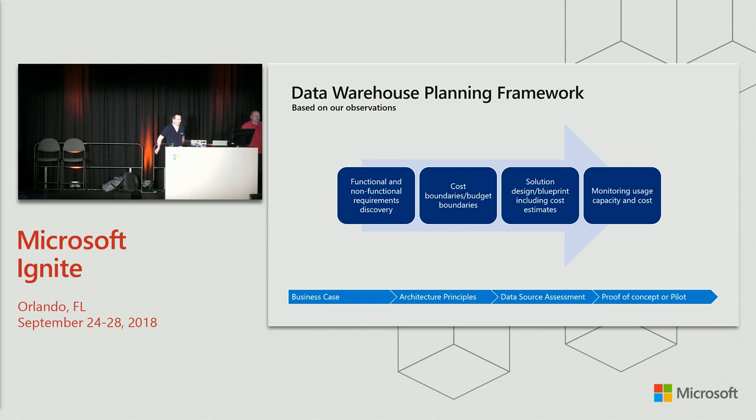Where we see customers fail is when they start from the technology side. Yes. I've been involved with a number of customers that say, oh, I want to build a modern data warehouse platform having a data lake. And my first question is, why? What are you going to solve for your business? And in many cases, they don't know. They see it as a technical exercise. Well, everybody else has one. We need to have one as well.